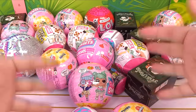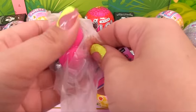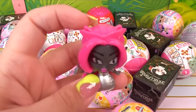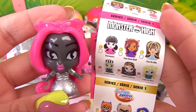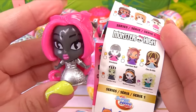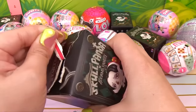Next, let's switch things up and do another Monster High fashion. Maybe we get a different one this time. Wow, we've got someone different this time. This looks like Catty Noir. She's got the kitty ears and she's got her signature glasses on her head. But she's not on the collector's guide. So does that mean we have the mystery figure? I think we do.